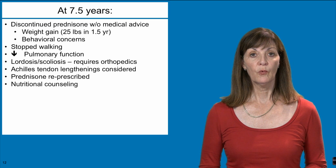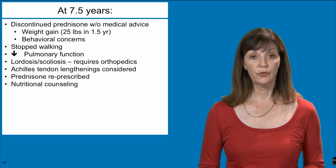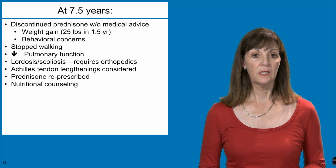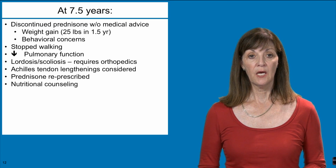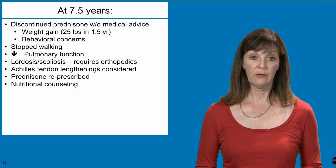He had more of a lordosis of his spine and had developed a scoliosis, so he was referred to orthopedics to evaluate that further. He also had developed a contracture at his ankle, so Achilles tendon lengthenings were being considered. And prednisone was re-prescribed, and the family was provided with nutritional counseling.